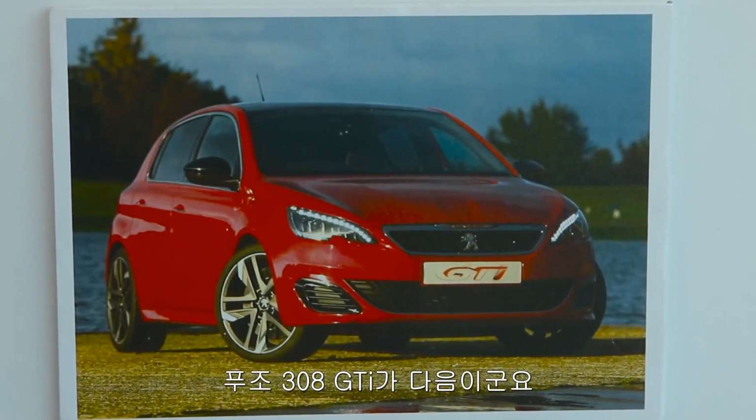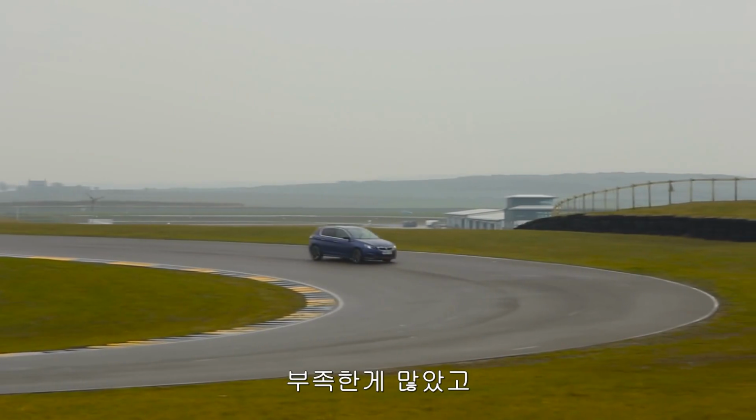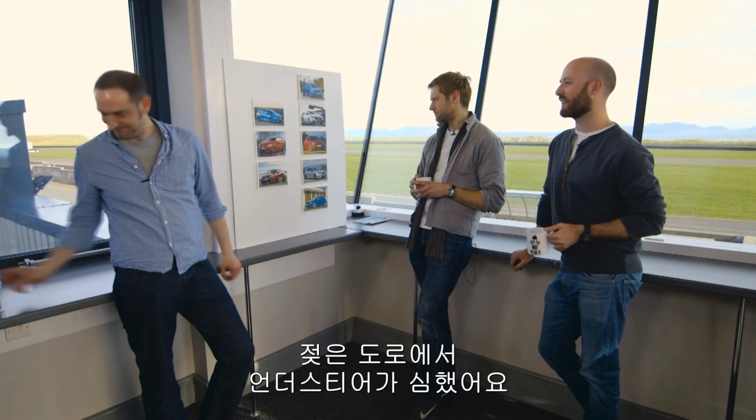Probably the Peugeot 308 GTI is going to be next for me. It was quite good fun in the dry, actually. I was a bit surprised. The engine's brilliant, but the ergonomics of the cabin and the way it understeers in the wet, I think probably have to rule it out.